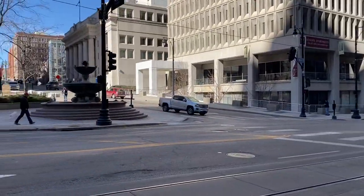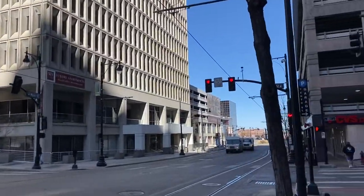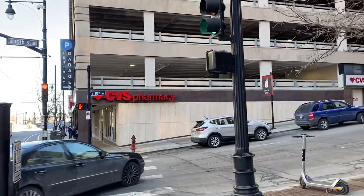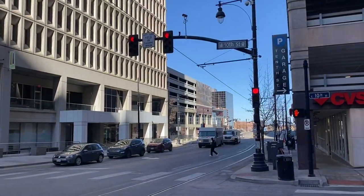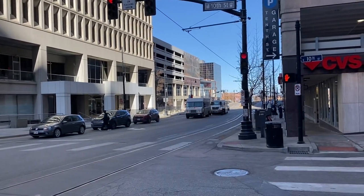But there's that nice banking building over there too. See that building over there? That's a banking building. We got a CVS pharmacy right here. All right, that's uphill, as you guys can see. I think we're going to go up one more block and then make a left and then come all the way back.